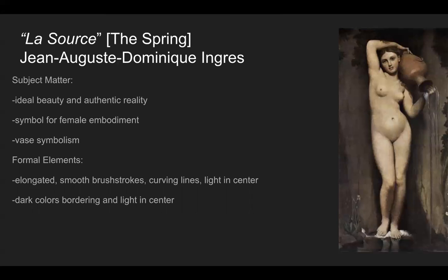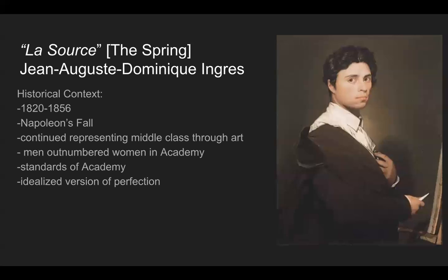Formal qualities or elements that you can see in this painting are very elongated, showing off the female essence through the bare skin being shown, along with smooth brushstrokes, which accentuate the female figure with simple curving lines. The colors are mainly earth tones, consisting of dull colors of gray, brown, and cream. Also, the dark colors are important to recognize because they help bring the focus of light into the center, which brings the viewer's attention to the body.